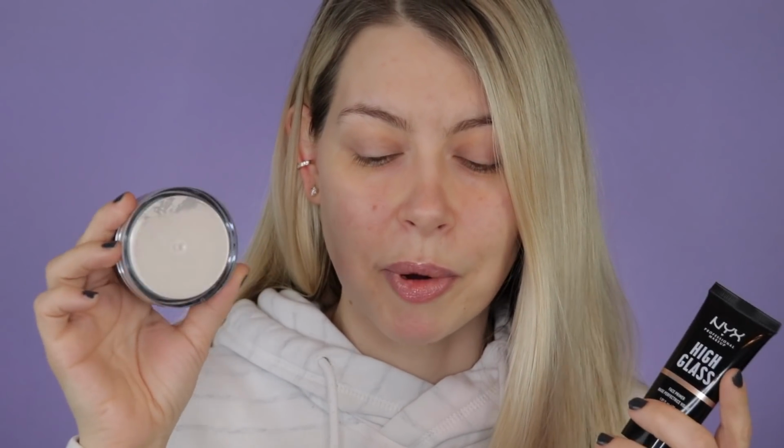I do have the NYX Born To Glow concealer. As you can see, it's in the package, so I haven't tried it yet, so maybe we'll do half e.l.f., half NYX. I have the e.l.f. Halo Glow Setting Powder. I have been trying this. I wouldn't use this all over my face. It's too shimmery, but we'll get into that.